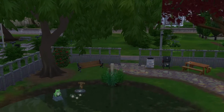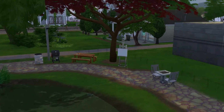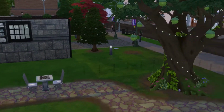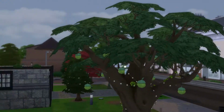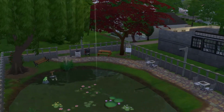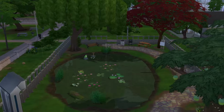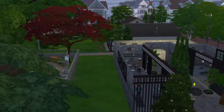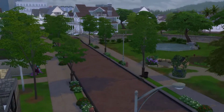There's a pea woohoo bush. There is a bench under the tree. There is a barbecue pit, a chess table, the painting easel, and the climbing wall. So, I mean, if they needed a place to maybe just, can you fish in these ponds that you create? I do not know. And I don't know how well I can get over here.